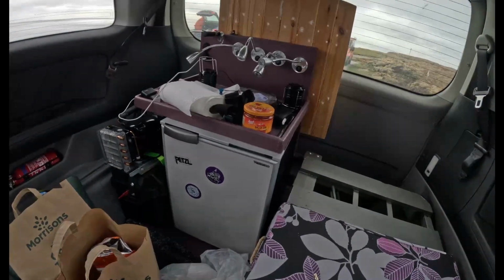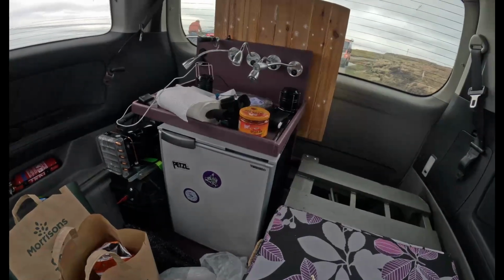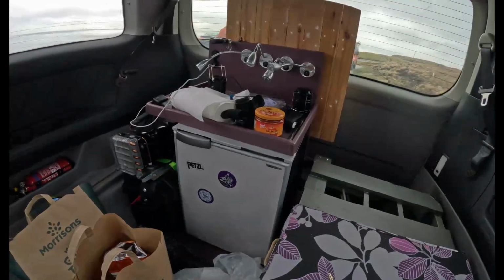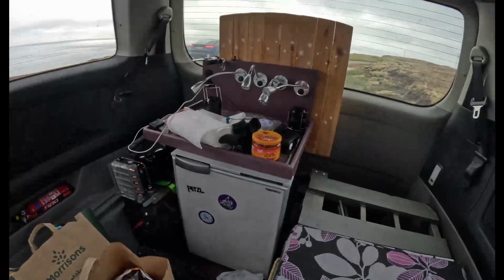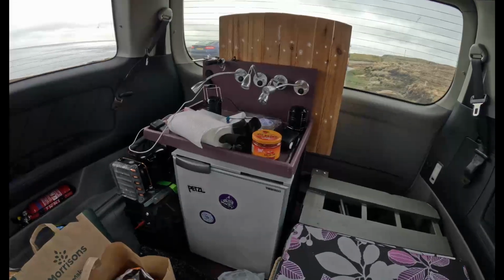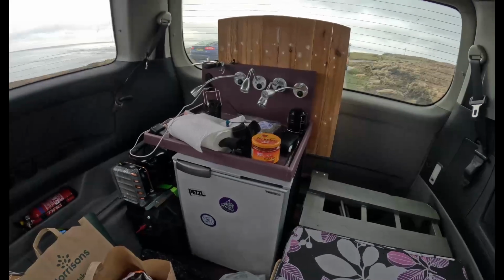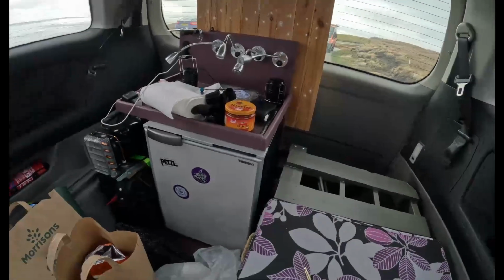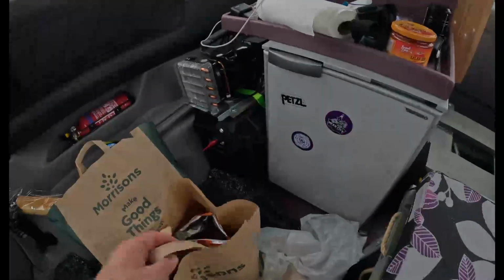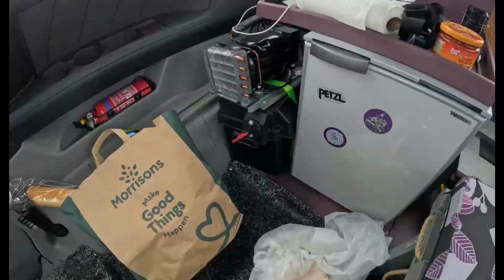So in order to make it more modular and so that it is take apartable, all the electrics are concentrated in this back unit here. There is a wire that runs from the starter battery in the engine through a split charge relay under the bed, which runs to this battery box here, which contains a leisure battery.